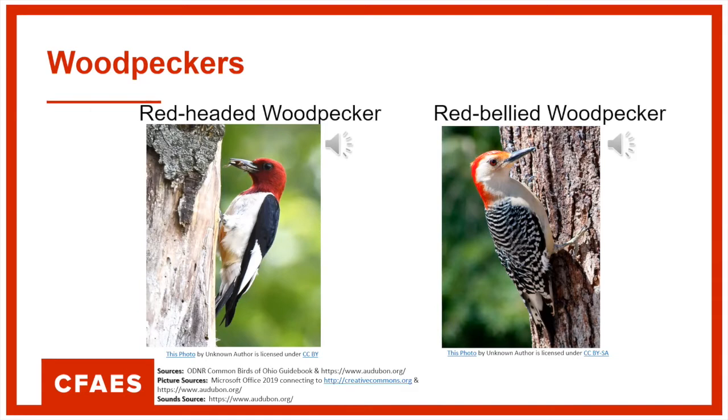Oh, and they're omnivores. Their diet consists of insects, spiders, earthworms, tree frogs, a lot of the borers that would be in the trees, the worms that are in there, the different problem insects that kill the trees. They're going after a lot of that as well. Wild and cultivated fruit, sometimes small rodents, some eggs and nestlings of other birds as well.